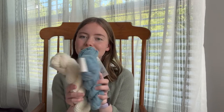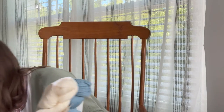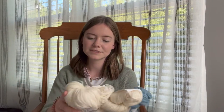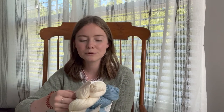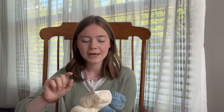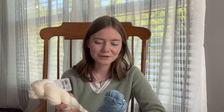So these are the colors. There's one more, but these are the colors that I picked. This one kind of came apart. This is Cascade 220 Superwash Sport. I really wanted this ice blue, and I think sport is a nice weight for colorwork because you can still get the definition that you might find from fingering weight and lots of repeats, but it doesn't take quite as long and it's not quite as strenuous.